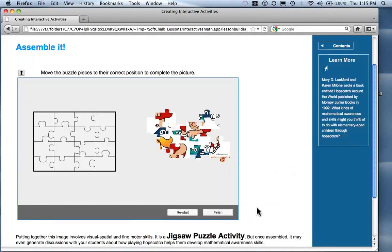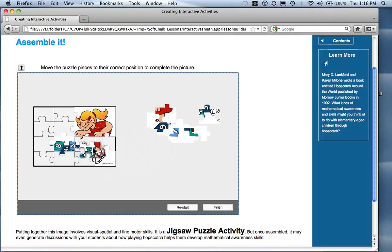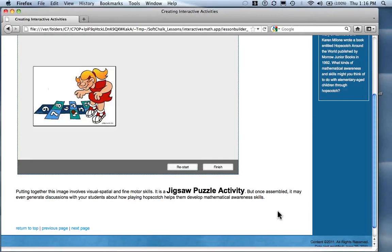Also, from personal experience, I can tell you they love the puzzle activity. I found a picture, and the children can go up here and drag and drop and try to assemble the picture. This was an interesting activity with one of my graduate students, and she had some difficulty with it. I noticed that occasionally you run into some people who have difficulty with dragging and dropping. It's kind of fine motor control. It's a matter of learning on an interactive whiteboard how to control objects and drag them. You can also hit finish to finish the picture. Again, you can hit a restart button to restart the activity so other people have a chance at it.